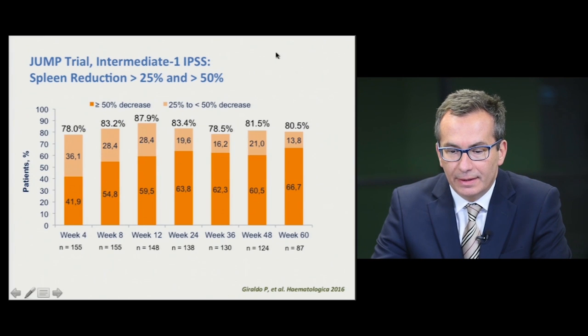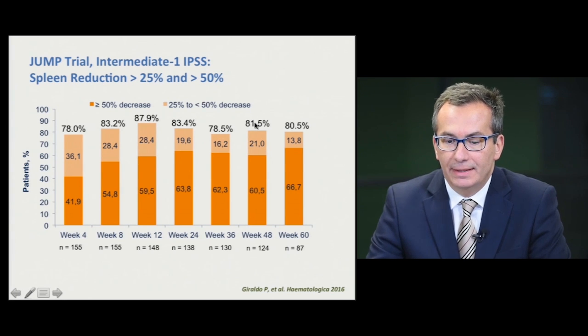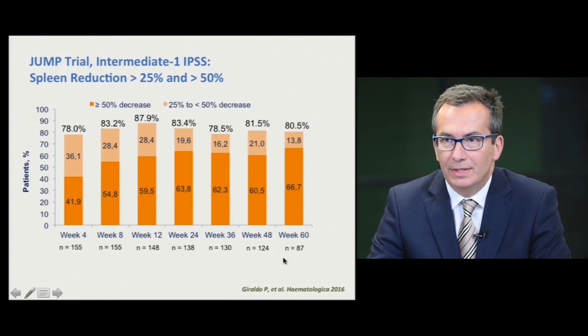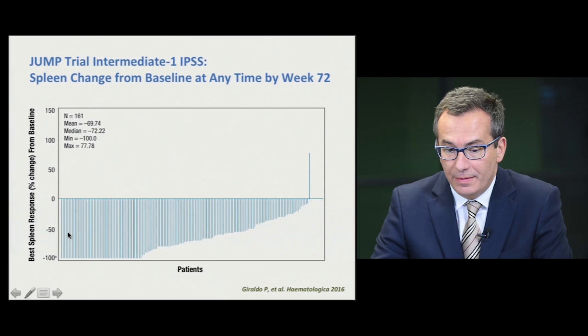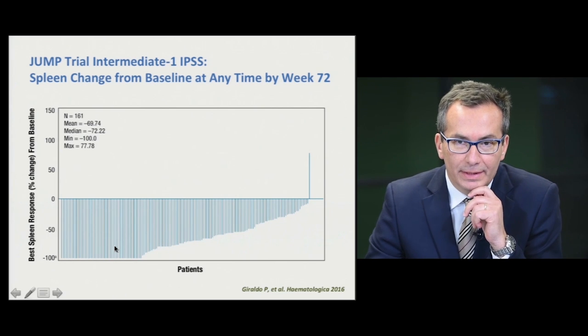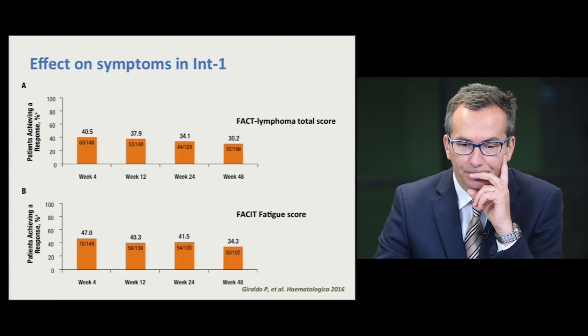And you can see the result here. At week 48, 81% of the patients reduced the spleen by more than 25%, and 60% of the patients reduced the spleen by more than 50%. This is very good. I think the rate of patients without a palpable spleen at week 72 is also very good, around 22%. It is very unusual to obtain a complete abrogation of the spleen in patients with intermediate 2 and high-risk disease.